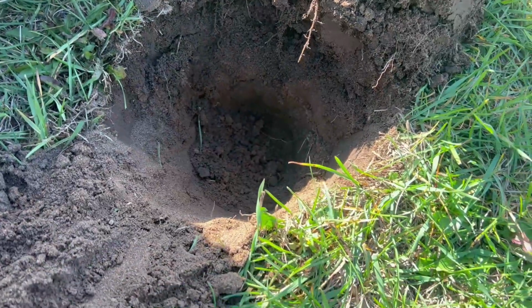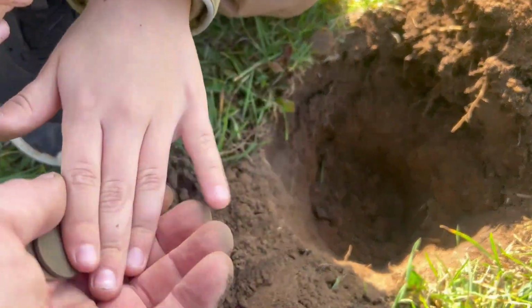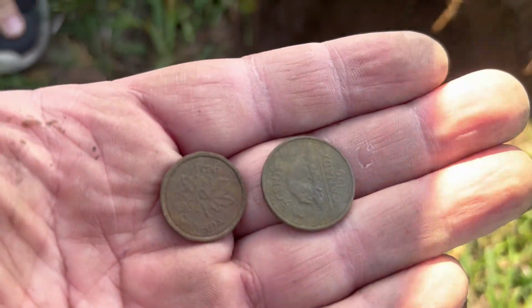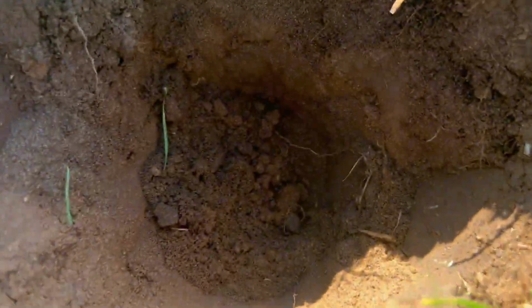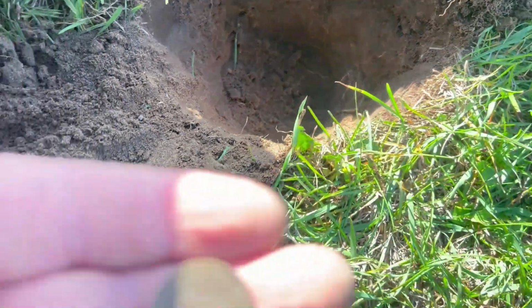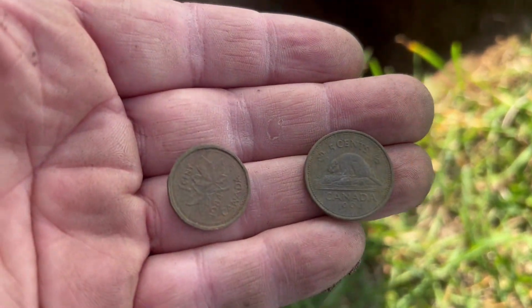Dug this gigantic deep hole. So that means old coins, right? What did we get? 1980s. We got 6 cents, a nickel and a penny, from the 1980s, down a giant deep hole right there. I guess not, the nickel's 1994. Oh, 1994. Wow. That's exciting. All right, we're 6 cents richer.